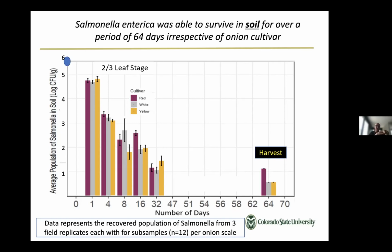So it was able to survive over that period of time. At the moment of harvest, we had a very small population, but it was still available and we were able to recover it. So if we ask whether Salmonella survives along the onion cycle in soil, the answer is yes. If there is contamination, it would probably stay there for the entire cropping cycle, and depending on how much population you have, it may die off faster or slower.